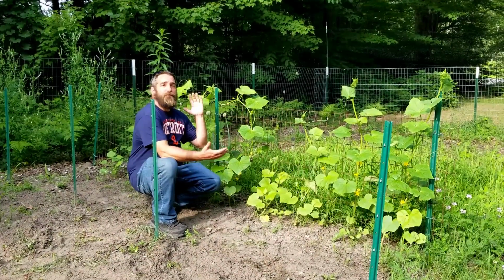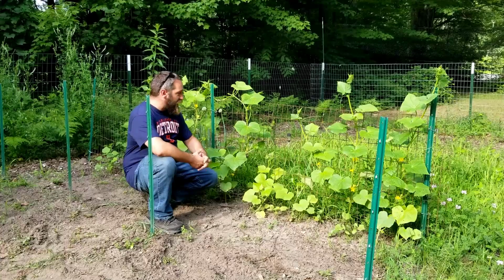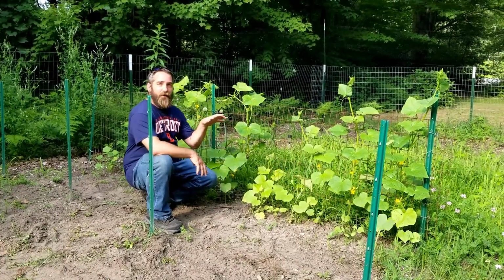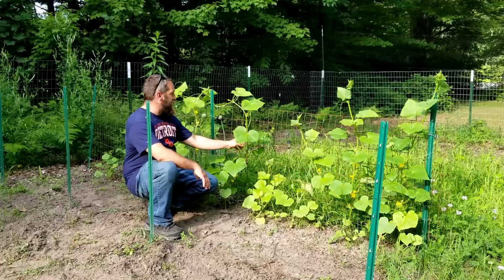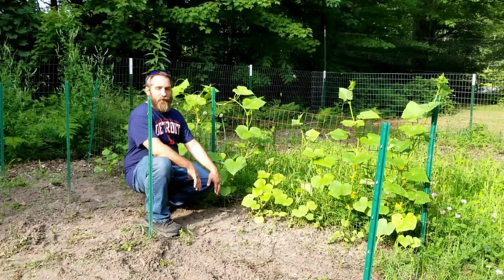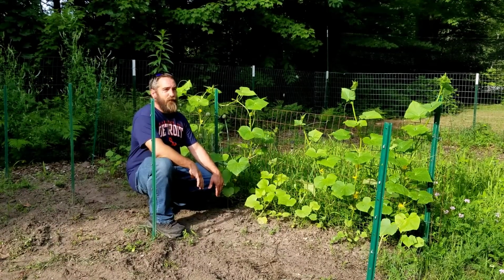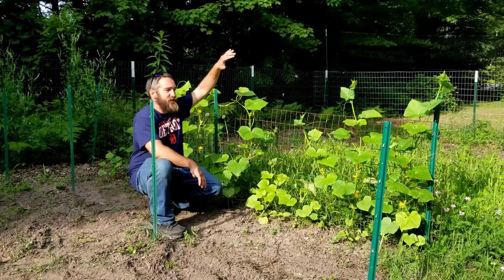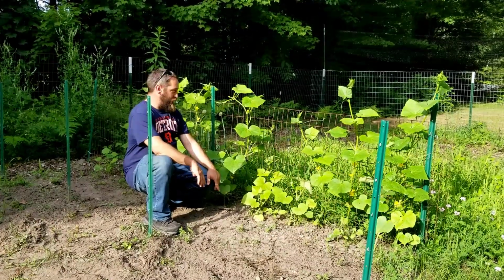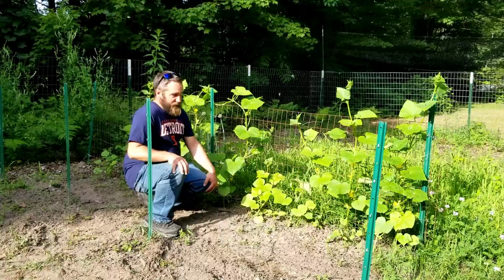Cucumbers. These are our pickling cucumbers right here, and these are looking fantabulous. I don't think we've ever had a crop this good of cucumber. It really did help to have the fence like this for them to climb up. I'd like to get a taller fence or a cattle panel for next year, so something a little bit taller and they can climb up a little bit higher, because these guys did really good. So I'm hoping to get quite a few pickles off of this.